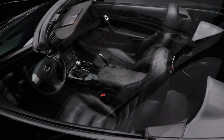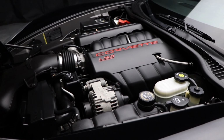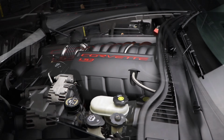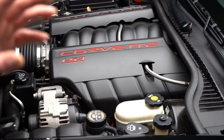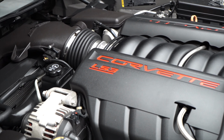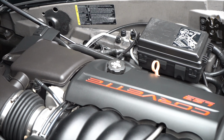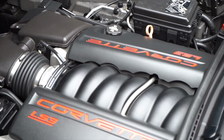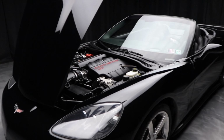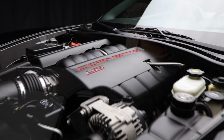Under the hood, it's a stock LS3. There are absolutely no modifications in here. It's nice and clean, no signs of wear or any changes, no evidence of anything there. So it's a good, reliable driver, and it doesn't get a whole lot better than an LS3 C6 with a 6-speed, in this color, with these options, with these models.